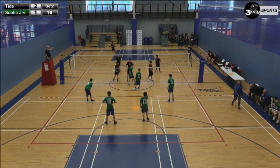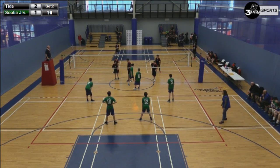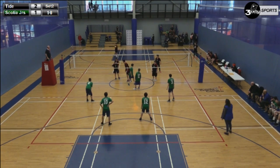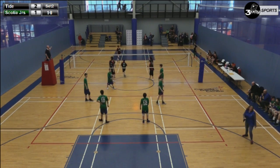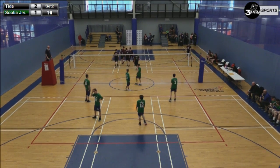Back on the line here for the Tide side, it is number 8, Jack Matty. And that ball is going to land inbounds, point Tide.